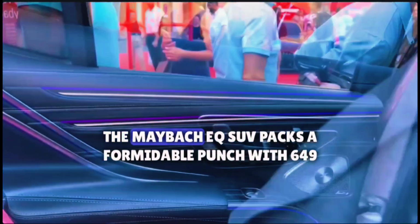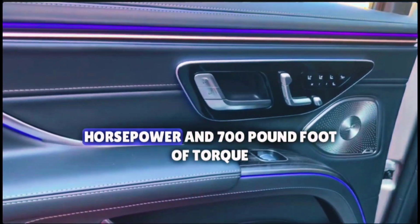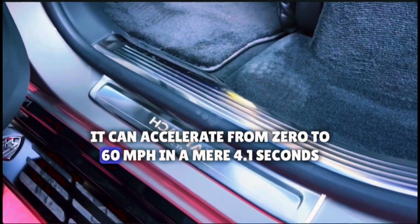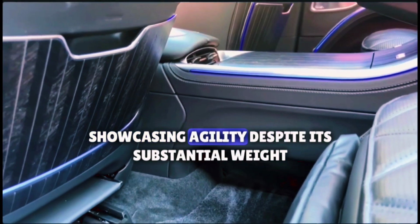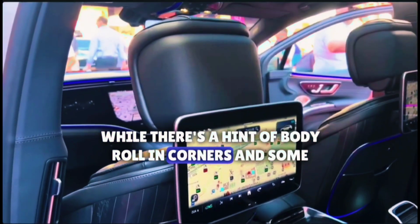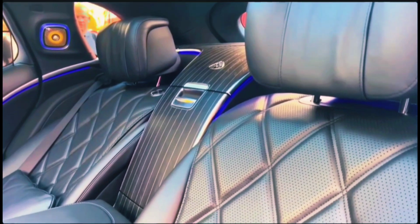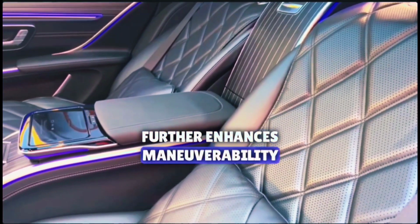Under the hood, the Maybach EQS SUV packs a formidable punch with 649 horsepower and 700 pound-foot of torque, ensuring robust performance. It can accelerate from 0 to 60 miles per hour in a mere 4.1 seconds, showcasing agility despite its substantial weight. While there's a hint of body roll in corners and some softness over larger bumps, the Maybach's primary focus is to provide a smooth and comfortable ride. Rear wheel steering with up to 10 degrees of deflection further enhances maneuvering.